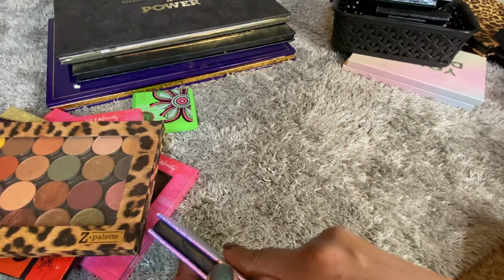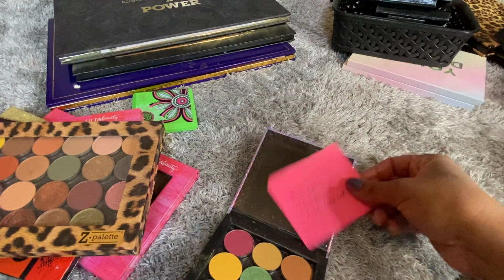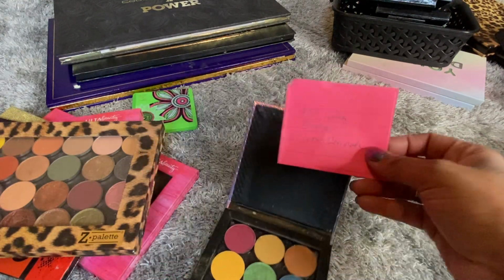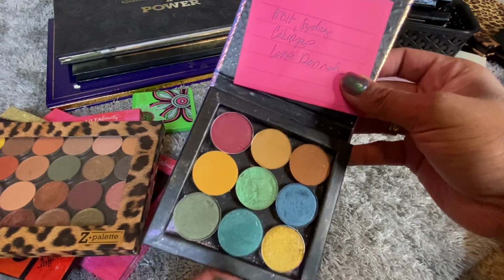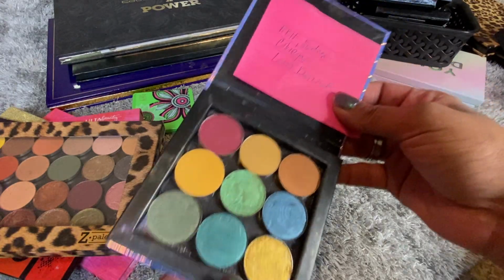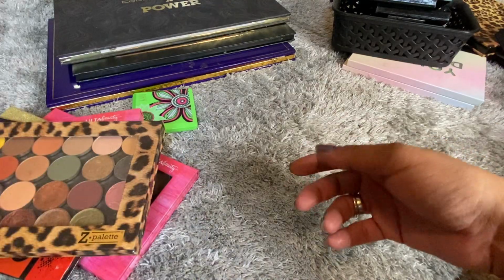This palette is a hot mess. What is this? I have it in here. This is ABH, Sydney Grace, ColourPop, Lexi, and Davina, all in one. And you know what? I like this palette. It reminds me of the adjustments I did on my Mara palette. So I'm definitely going to keep that one around since I really curated that one.